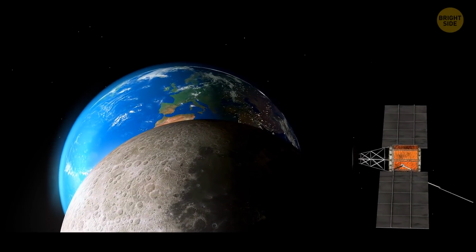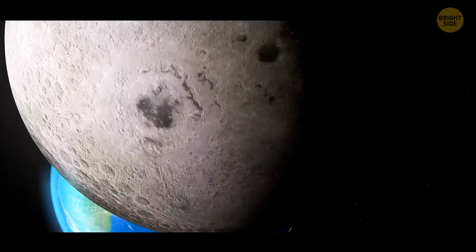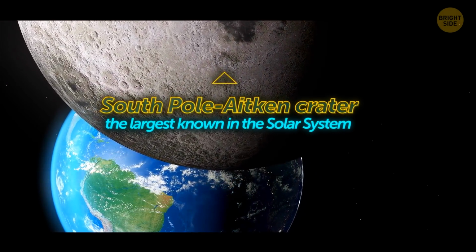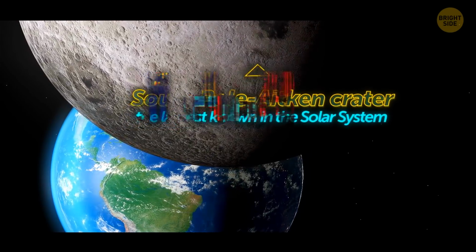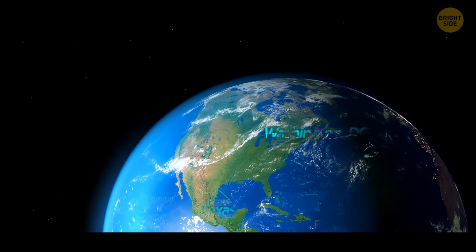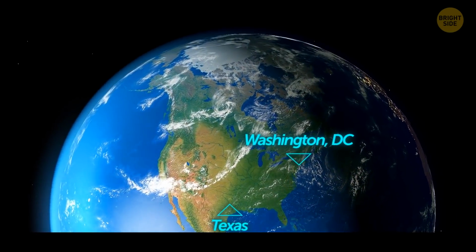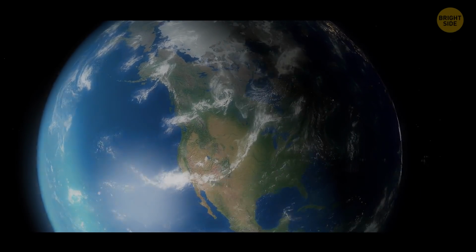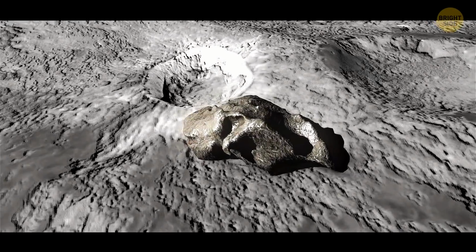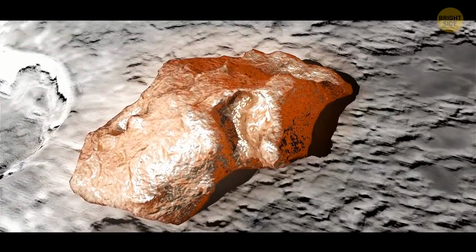Scientists can't wait to lay their hands on the discovery. It could explain lots of things about the South Pole Aitken crater, the largest known in the solar system. If it was on Earth, its oval-shaped basin would stretch from Washington, D.C. to Texas. There's no air on Earth's natural satellite, but then how can it be rusting?